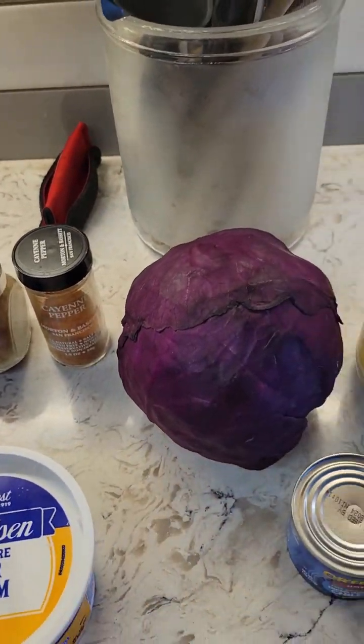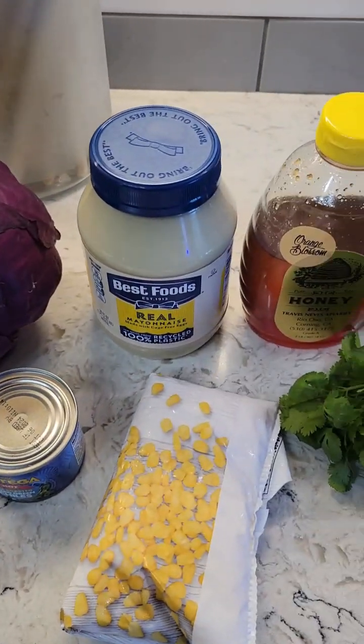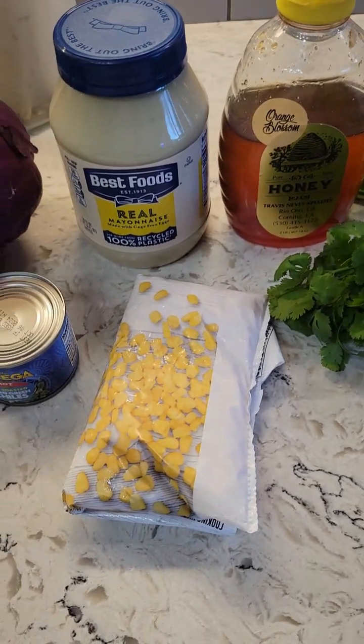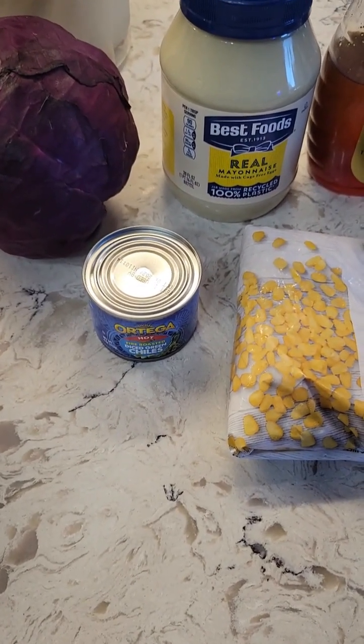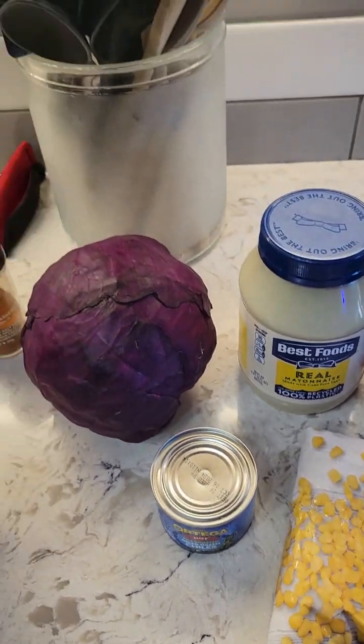So for the slaw: red cabbage, mayonnaise, honey, cilantro, some corn, and diced chilies. Now, since I have to go to the store, I'm actually going to pick up a jalapeno or two, depending on size. I'll just go fresh. I'll probably pick up some limes when I'm there too.